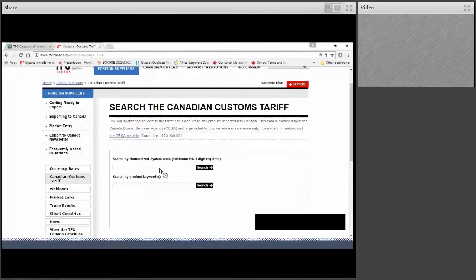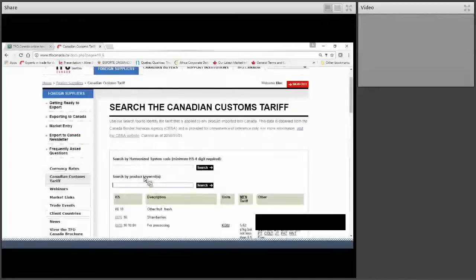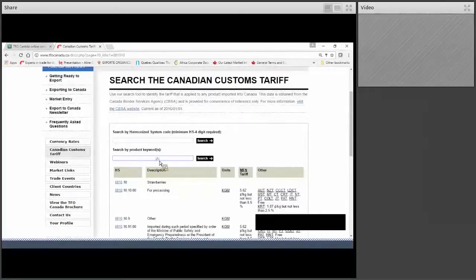I wanted to do that because I wanted you to see a breakdown of a product that has multiple duty rates. So strawberries, most favored nation, they'll have to pay 14.5% duty to enter, based on the kilogram. For these tariff treatments, the Commonwealth, Honduras, Colombia, etc., it comes in free. Under the general preference tariff it is 12.5%. On the courier tariff it is 8%, but not less than 5.62 cents per kilogram.